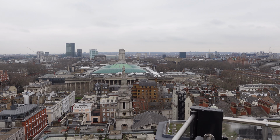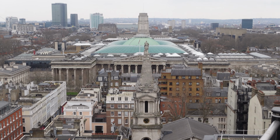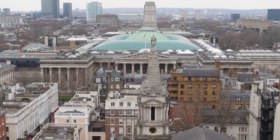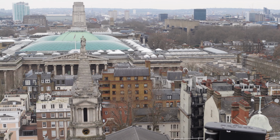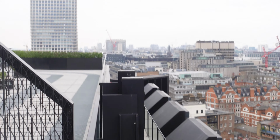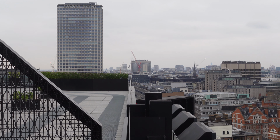And actually, let's just come down a little bit and let's go in, because here you can actually see the front of the British Museum where you go in. That's what that building is with the columns there. So you can see how big the British Museum is from above. And then as we swing round, there we go. And there, Tottenham Court Road, right by the side of us.